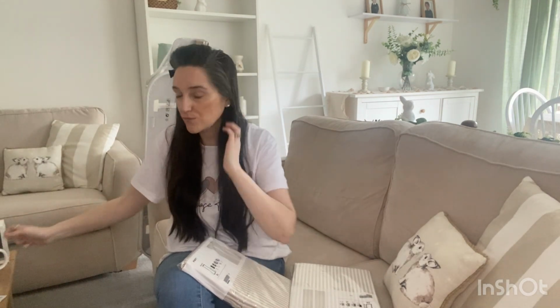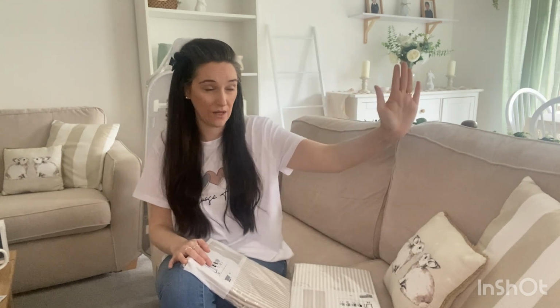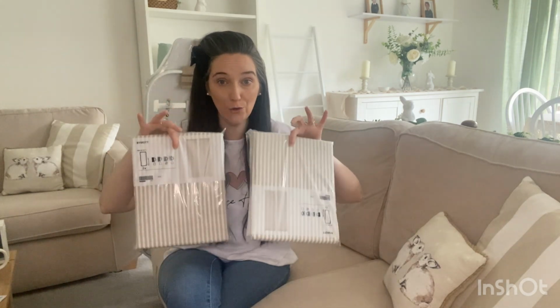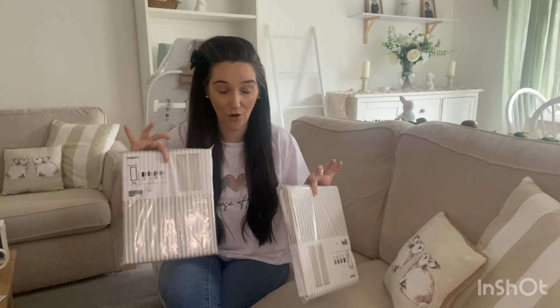However, I need to get some new curtains for my bedroom, so that's what I went into IKEA for initially. Planned on getting the same green one, so it ties in with the living room, because as you guys know, my bedroom is in the living room, very weirdly. So they didn't have them, but they did have these new ones, which I am so chuffed about because these are so lovely. They are beige and white stripe, which is even more perfect because I love the colour beige.